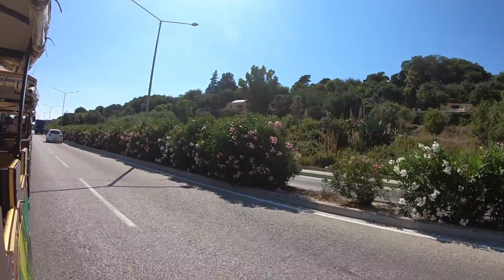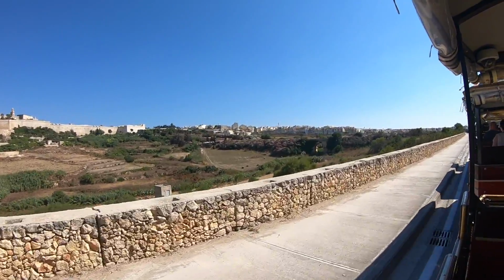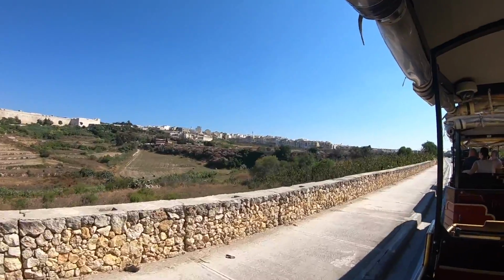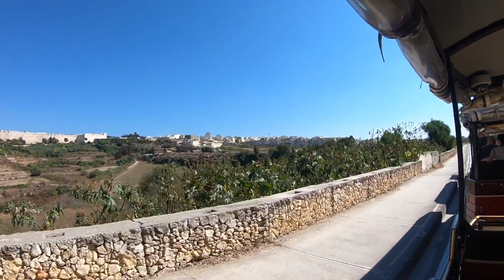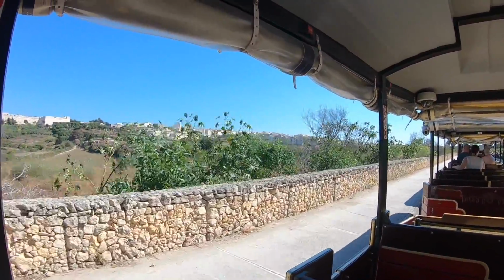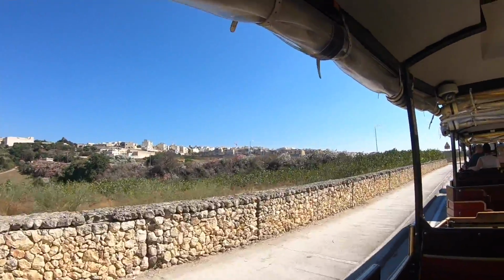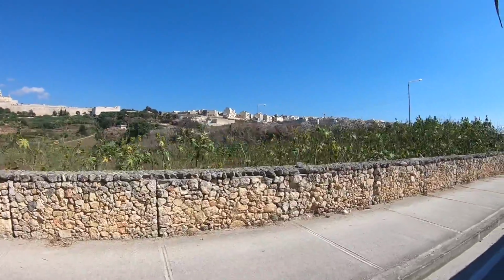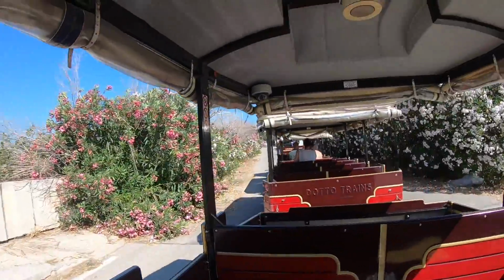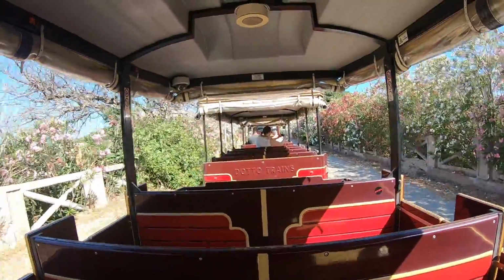As we leave the outstanding view of Mdina, further up to your left is the bridge that crosses the valley, over which the train goes, crossing the bridge over the valley to reach Museum train station outside Mdina, which is situated on your left-hand side.